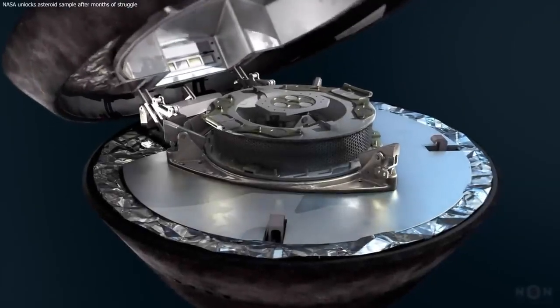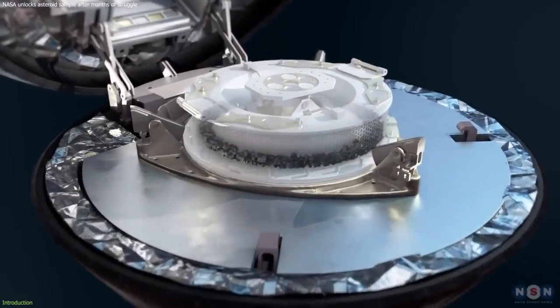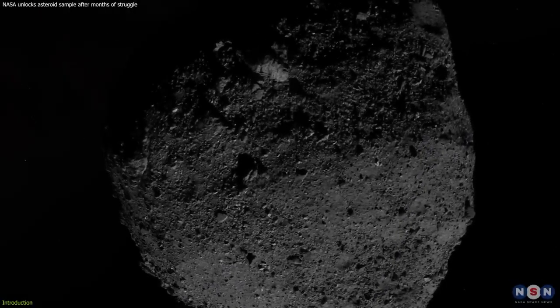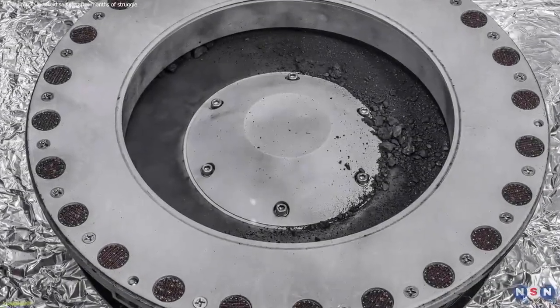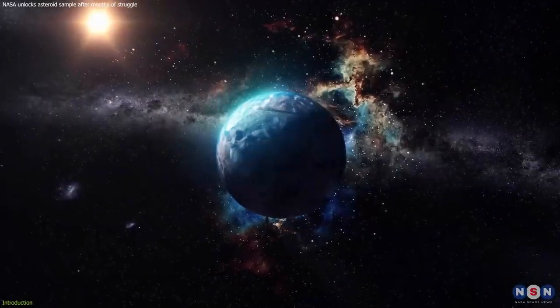Finally, after a long time, NASA successfully opened the container that holds precious material collected from the near-Earth asteroid Bennu. This is a huge breakthrough for the field of astrobiology, as the sample contains abundant water and carbon, which could shed light on the origin of life on Earth.